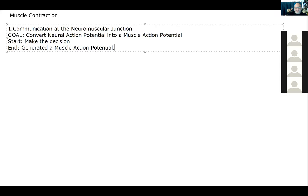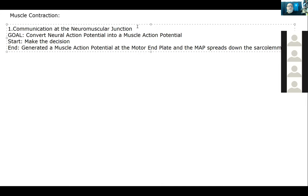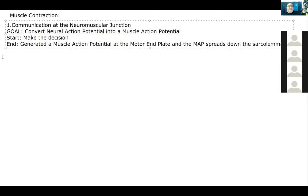And that muscle action potential, well, let's be even more specific, at the motor end plate. And the muscle action potential, which I'm going to abbreviate now because I wrote it out once, spreads down the sarcolemma. Excellent. Perfect. That is a good condensing of the information that we talked about in the last class involving communication at the neuromuscular junction.